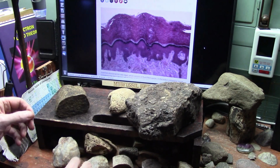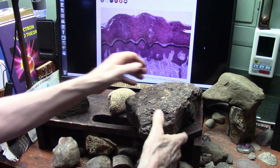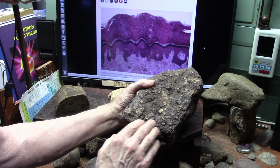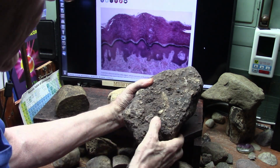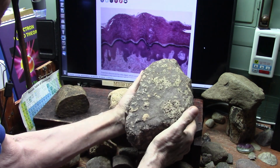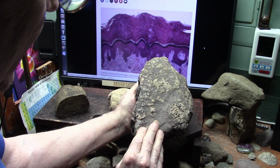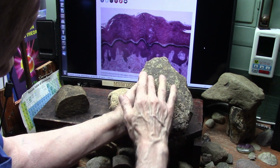Now, this one here is a guy's whole body. This is his chest. No, I'm sorry. This is his chest right here. And it all ran off and exposed his lung. There would have been ribs. They're gone.